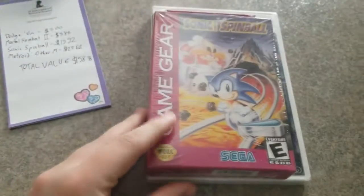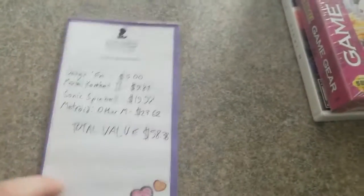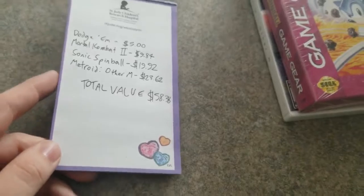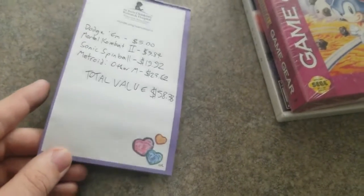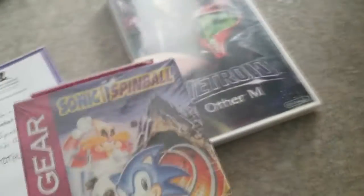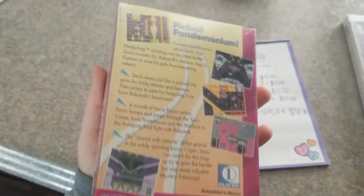I certainly wasn't expecting sealed copies of two heavy hitters like Sonic Spinball on Game Gear and Metroid Other M on Wii. And like I said, if you go on eBay and see sealed games for only about $20 each, that's not really a lot considering how much sealed games can go for. They can go for hundreds of dollars. But considering that they put both of them in one box, that's pretty incredible, I must say.